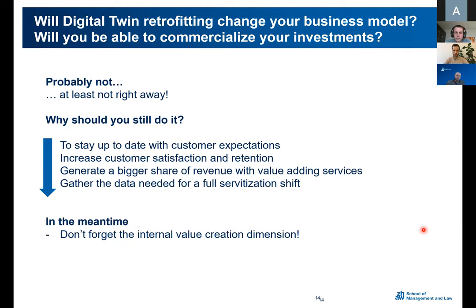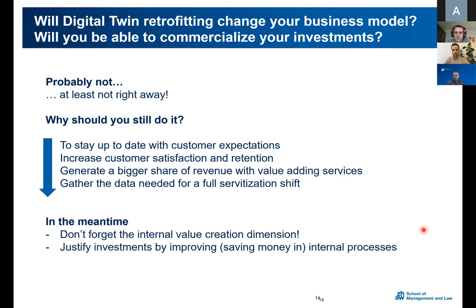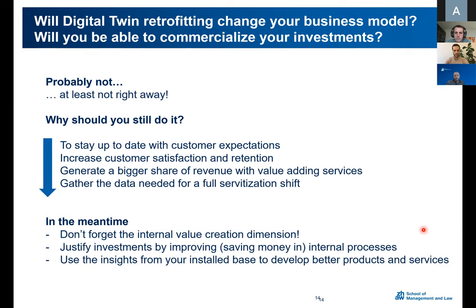And in the meantime, don't forget your internal value creation dimension, because this is the dimension where you will be able to generate value very, very fast or faster, and you will also be able to quantify the value that you create there. And that's the way how you can justify the investments. For example, if you have a manager or on the C level, you have some people that might not be convinced right away by your project.